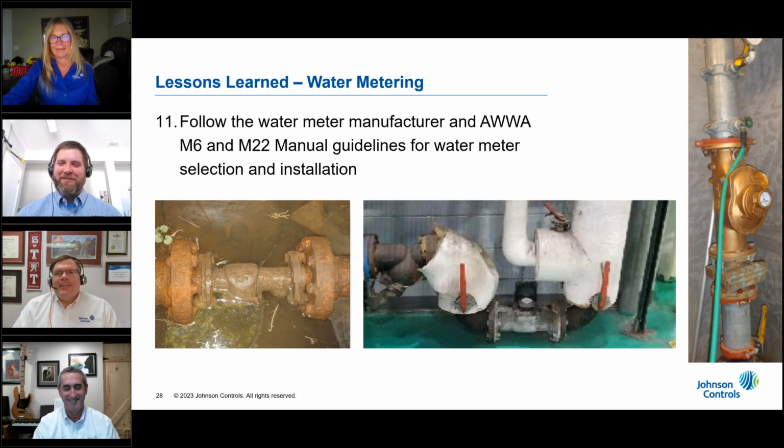We find hundreds of thousands of dollars for our water utility customers every year by correcting poor meter installations and from installing the correct size and type of meter for each application. And yes, the turbine meter that you see on the left was really installed upside down. Wouldn't you love to know the story behind that decision and, moreover, how they read it every month?